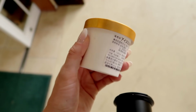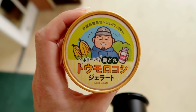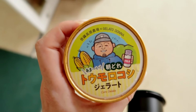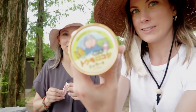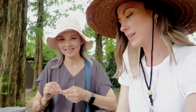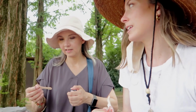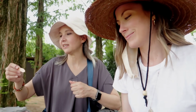Corn gelato. I'm gonna try it. He's so cute, the little man on the front. So make sure you're in it. You going first? Okay. So we got corn gelato. This is what it looks like inside. You can see the corn. And where did they say it came from? She said it came from a local farmer in this area. And if you come to Sarah Kogan Farms, it's in the shop at the front, the first gift shop as soon as you walk in.